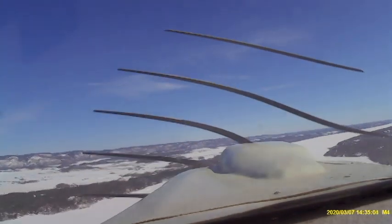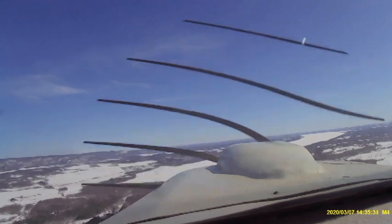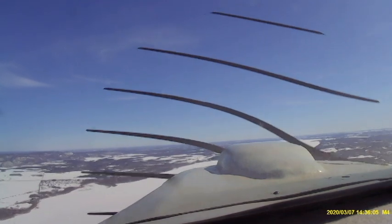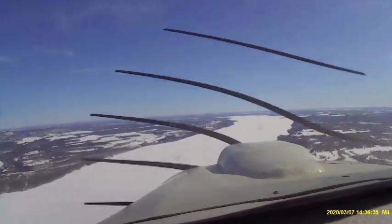Not wanting to disturb those guys too much, I throttled up and climbed out of there and headed back out over the river on my way back home. This part of the video is actually sped up about 5 times, and I'm at about 1,000 feet. So this is what it's like to fly a Cub at 500 miles an hour.